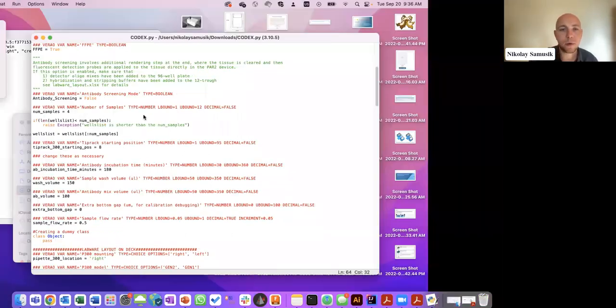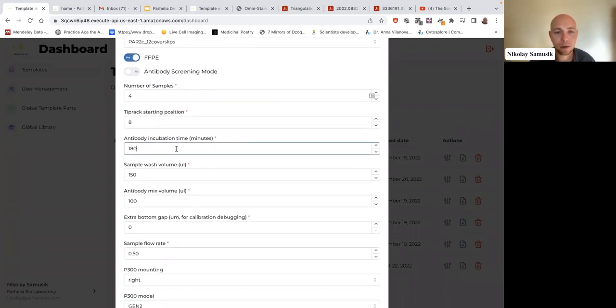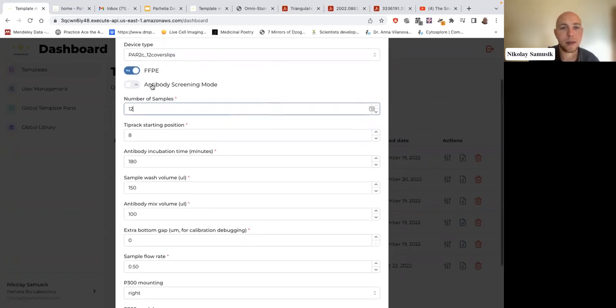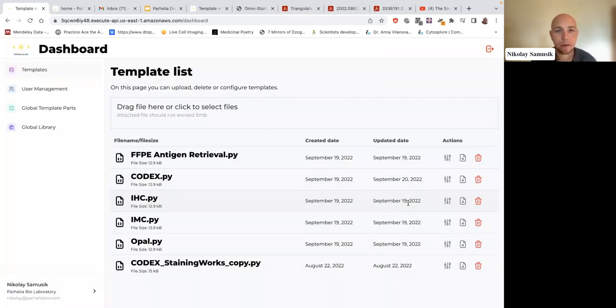So StainWorks is essentially hiding all that complexity of Python programming away from you, and just exposing the necessary parameters as UI component controls, and then also holding your hand and only letting you put in the values that are acceptable. For instance, if I try to put more than 12 samples here, it's not going to let me, because it knows that this labware definition can only host 12 samples at a time. So that's essentially how StainWorks is put together.